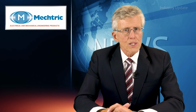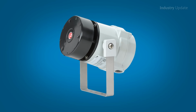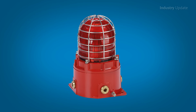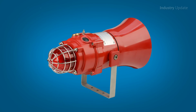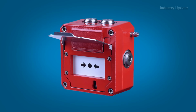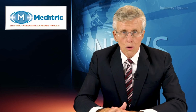Mechtric offers a comprehensive range of hazardous area signalling devices, including intrinsically safe sounders and LED beacons. EXD-rated flame-proof electronic sounders, beacons and manual call points are available in marine-grade aluminium, GRP and 316 stainless steel enclosures. There are beacons with LED and xenon light sources and motor sirens with sound outputs up to 140 decibels. All equipment is IEC EX certified for use in Australia and worldwide, and EXN and UL certified versions are also available.